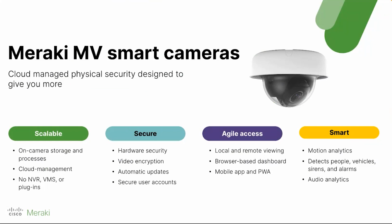We'd be remiss if we didn't talk about security. So oftentimes when we think about what's the difference of Cisco Meraki's cameras other than any other camera vendor out there, well, security is kept top of mind. Coming from the Cisco portfolio, we carry the same security posture that Cisco is known for.